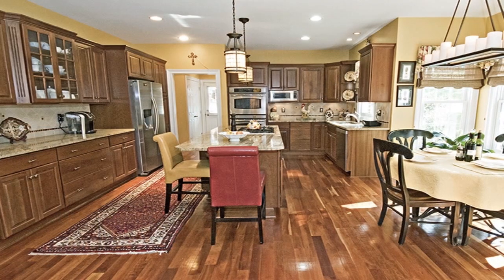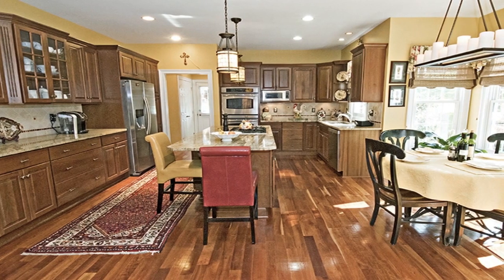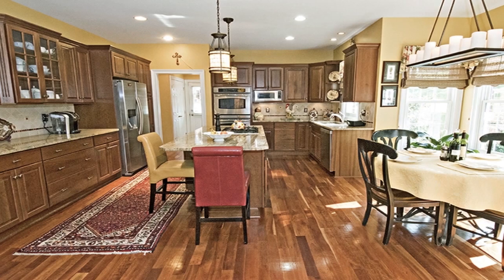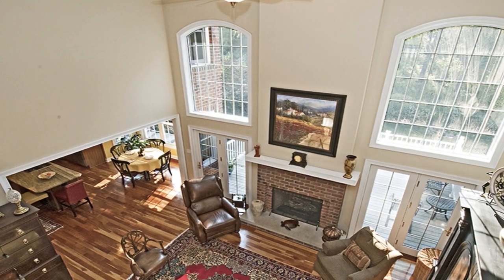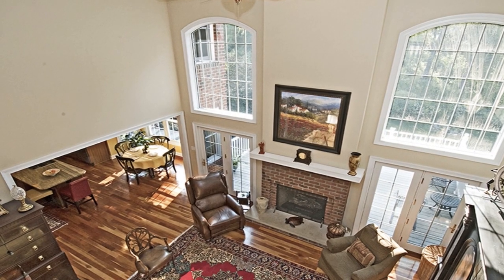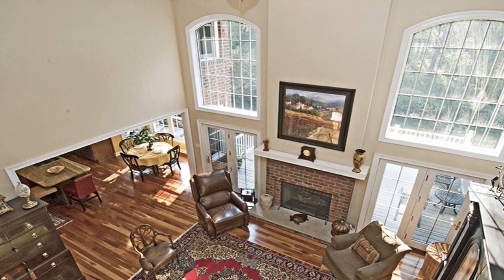Beside a sun-washed breakfast area, the gourmet eating kitchen is fitted with cherry cabinetry, granite countertops, and a set of stainless steel appliances. A 20-foot ceiling rises above the great room's gas fireplace, and the master suite incorporates 2 walk-in closets and a luxurious bath with heated floors.